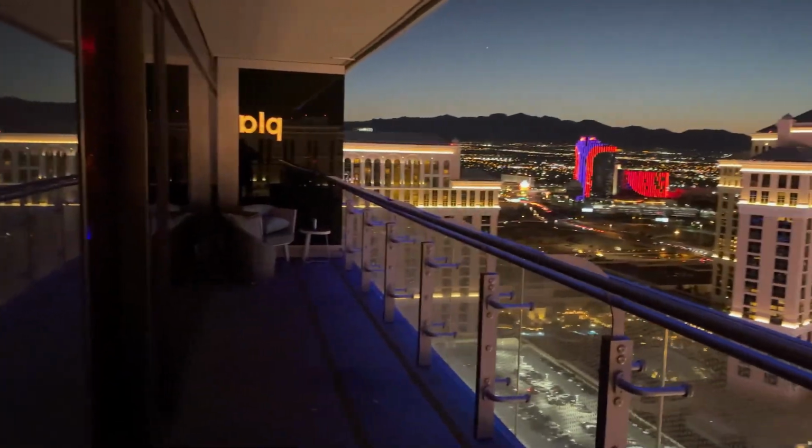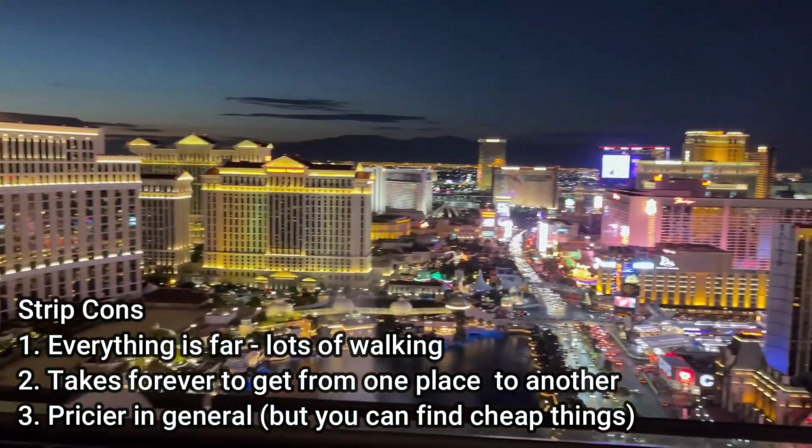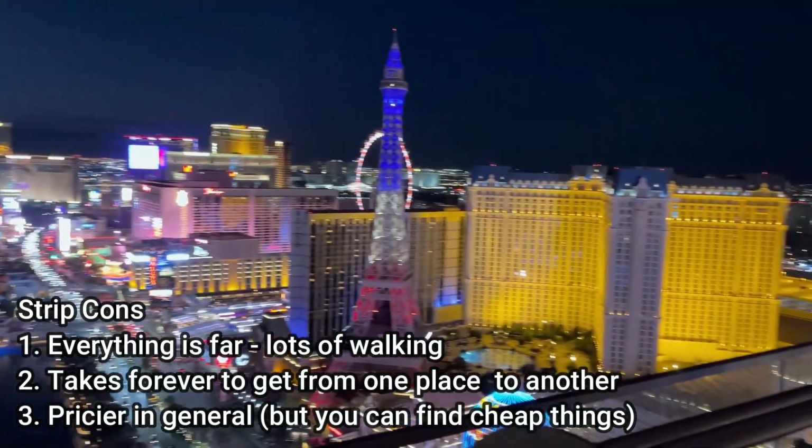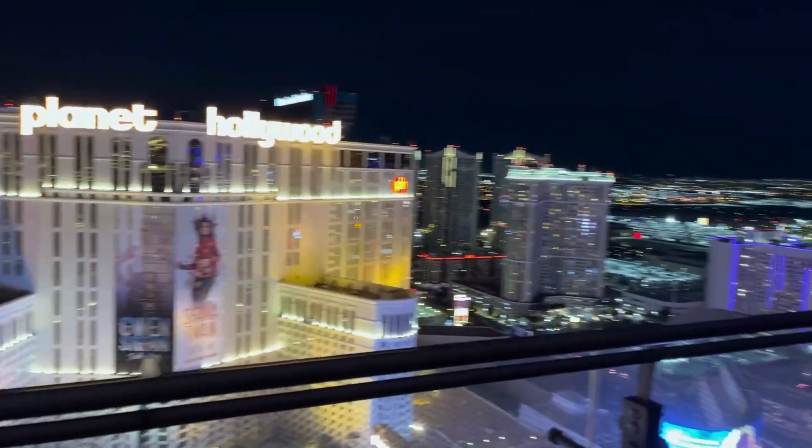The biggest drawback to the Strip has got to be how far everything is. It takes you forever to get from one place to another. Everything seems like it's close together, but it's really not. And there's a lot of traffic on the Strip as well.